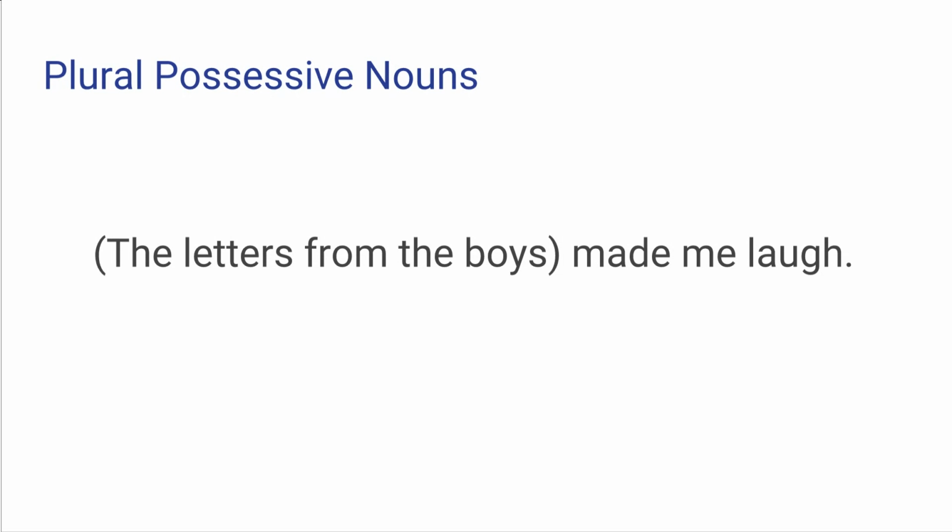Last one. The letters from the boys made me laugh. How can we change the words in parentheses to include a plural possessive noun? You would say, the boys' letters made me laugh.